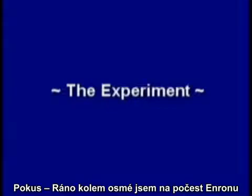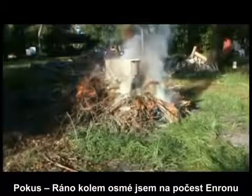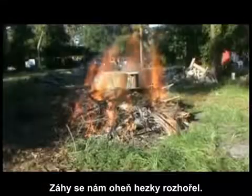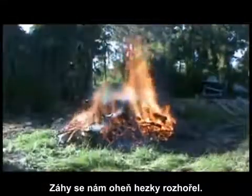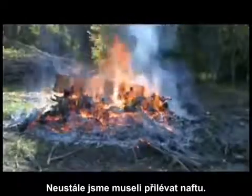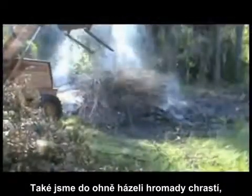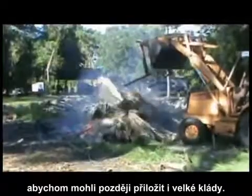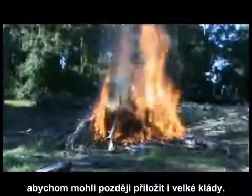Around 8 the next morning, in memory of those Enron files, I lit the bank statements to start the experiment. A rather robust fire soon enveloped it. As the fire grew, additional fuel had to be constantly added. More and more piles of brush were added to build a good base for the larger logs that would be added later in the day.